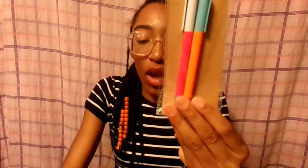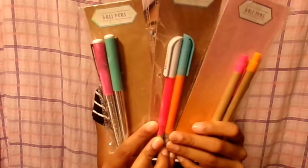And anyway, these two are in a pack, and this is in a pack, and then I have another pack right here, which is probably my favorite because it's just super sparkly, and one is pink and one is blue. These are all ballpoint pens. It's just different designs, and they all have black ink. I didn't read that, but at the top it tells you what color ink they have. They all have black ink, which is great because schools usually use black or blue standard ink.